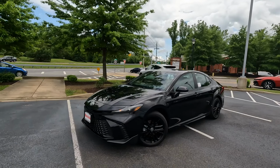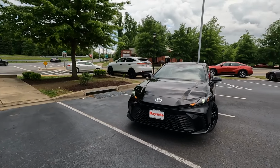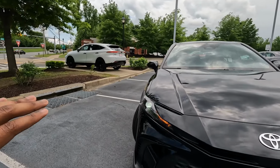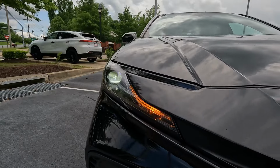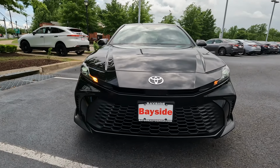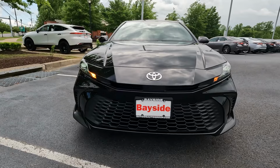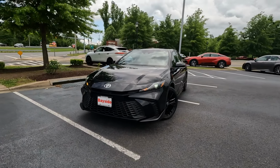Now looking at the exterior design, specifically at the front, I see a lot of the Prius influence right here with the crab claw design for the headlights. You have an LED headlight setup with halogen turn signals. The Toyota logo is actually above the front grille, which makes this look a little bit more menacing and aggressive. This being the SE trim does have the sport mesh grille up front, which looks very aggressive and mean. I'll talk a little bit more about the Toyota Safety Sense 3.0 once we hit the road.